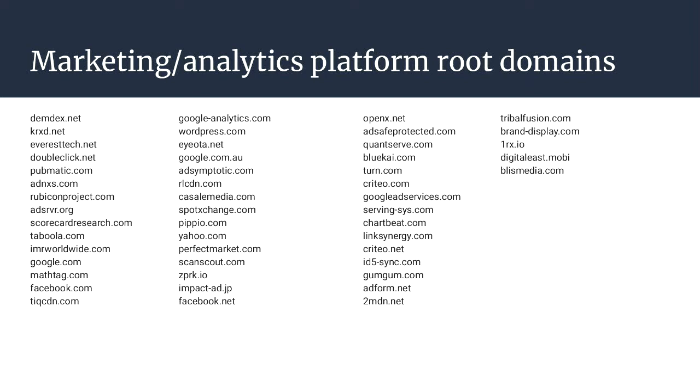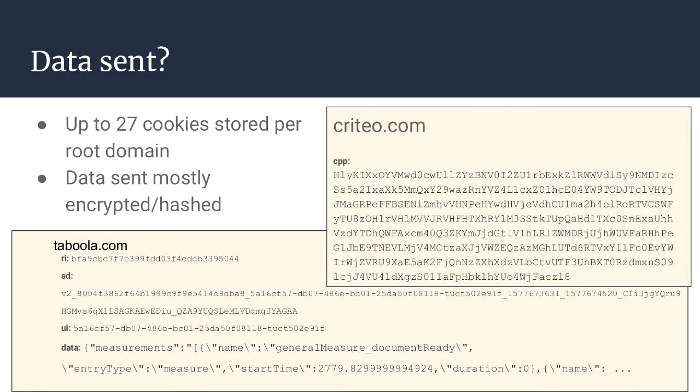I should mention this includes a mixture of analytics, such as Google Analytics and Chartbeat, advertising platforms such as Google Ad Services, and data collectors such as Scorecard Research. All right, what is the data that's sent? I found that some of these domains are setting up to 27 cookies per domain. Most of the data that's sent is encrypted or hashed or something.